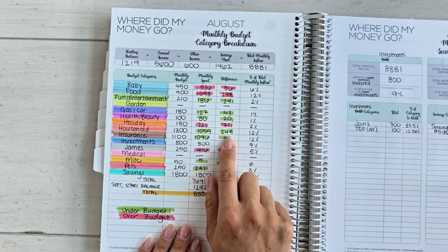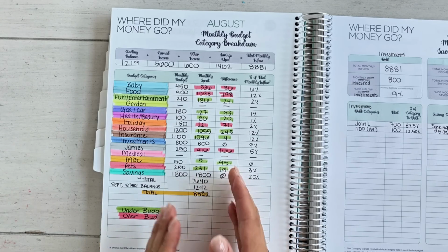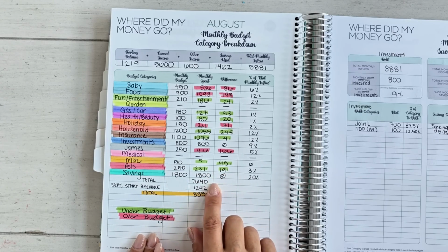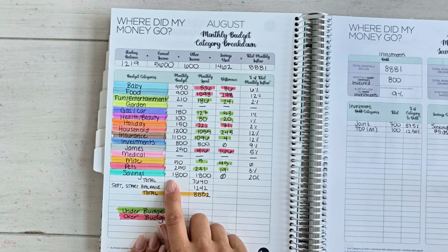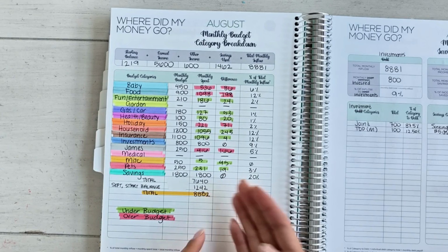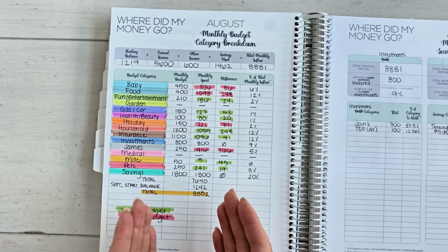So I was under in gas and car, under in beauty, spent a little more in holiday than was in my budget, under in household, over in James because we had back to school expenses that I had the sinking fund for. I just didn't have it in my budget, so I left it as is there. And then under in pets, and I saved exactly my planned amount for savings. So I was only off by $1 from my inflow to my expenses, which is great. So that's my full monthly budget category breakdown.